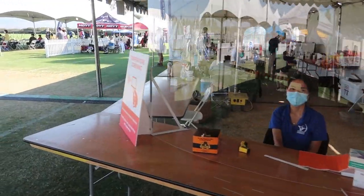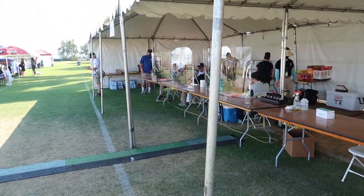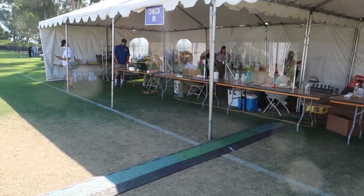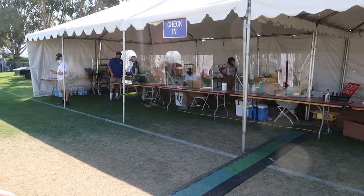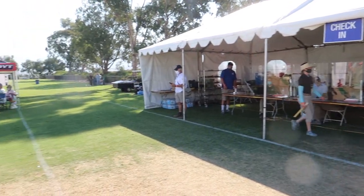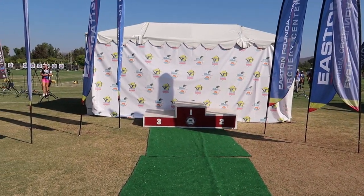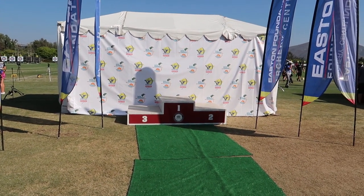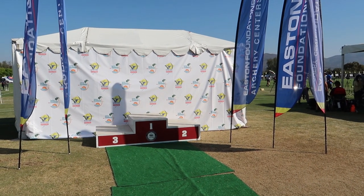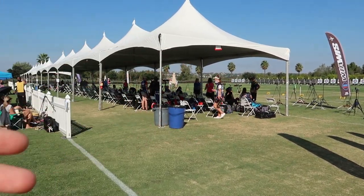Very friendly people here. They're really awesome. This section also has the check-in, so you can get your band and they know that you're checked in for the tournament. You also get your gift bag there. They have a nice sign that says check in, so even better. As we turn around, we have the podium if you happen to take first, second, or third, or you just want a fun picture to share with your friends and family of you and your bow at this event. Other than that, as we turn around some more, we can see the field off in the distance.